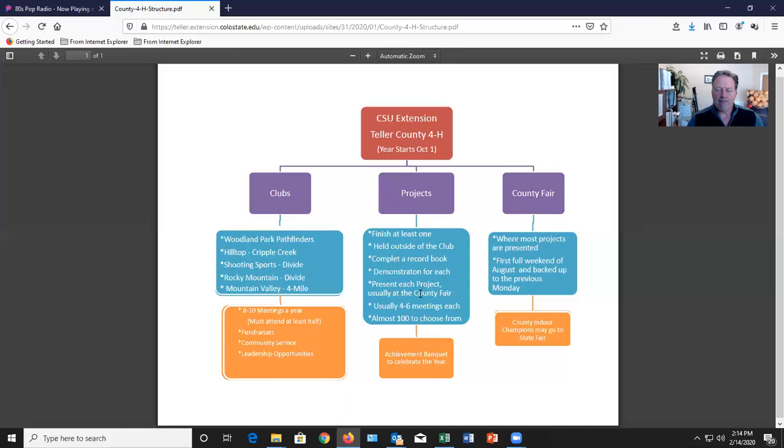And then usually each project has anywhere between 4 and 6 meetings, unless you're in some of the livestock projects, or if you are in shooting sports, where we have some overachieving coaches, and they actually meet once a week throughout the entire year. And we wrap the year up with our achievement banquet in October, where we recognize the achievements of our youth and of our leaders.